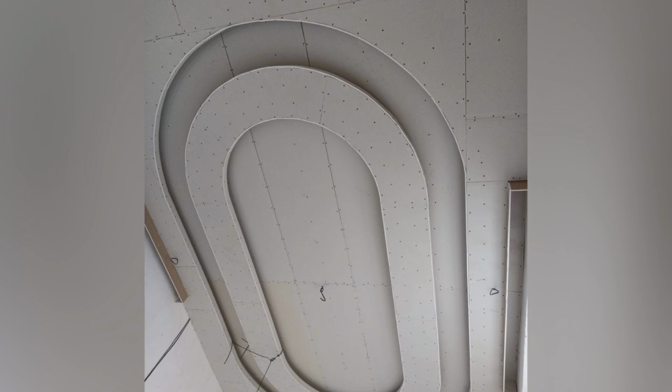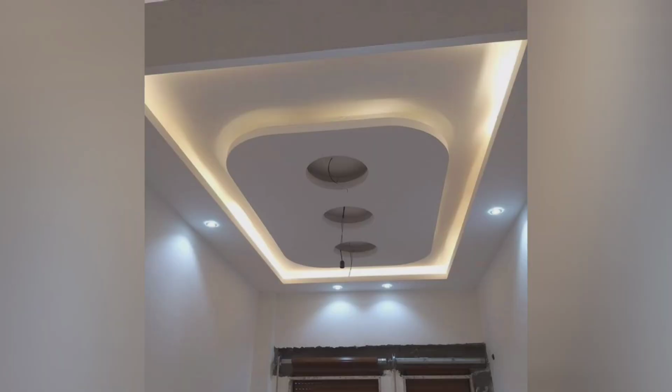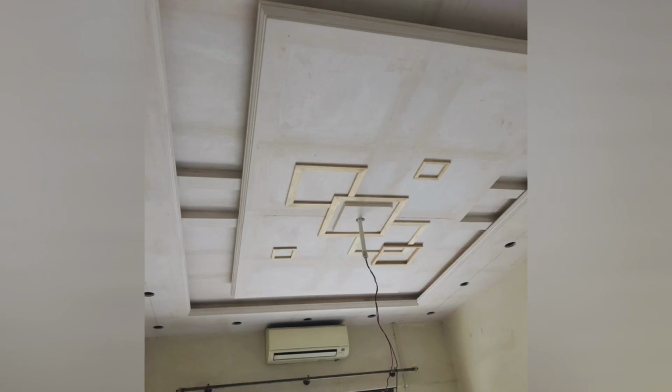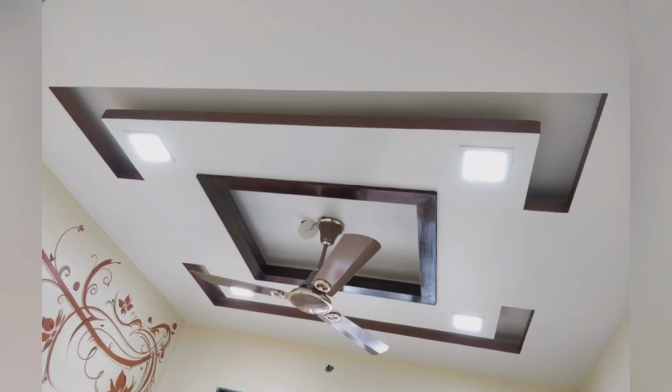So friends, these are some points you can consider to make a beautiful gypsum false ceiling design. So in this video, I shared how much it will cost for making gypsum false ceiling designs, which are the best brands, how much thickness we have to use for the gypsum board, and points to remember before installing the false ceiling designs.